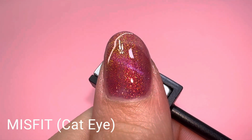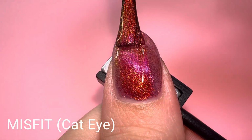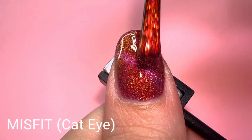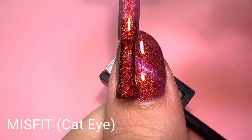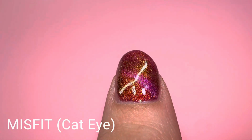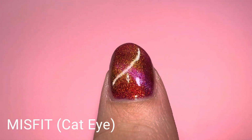They're all so easy to work with. Here in the second coat it built up really nicely. This was opaque enough for me in 2 coats, although you can still see a little bit of nail line. I feel like this one has more of a subtle magnetic effect with the base color, but it's still really pretty.